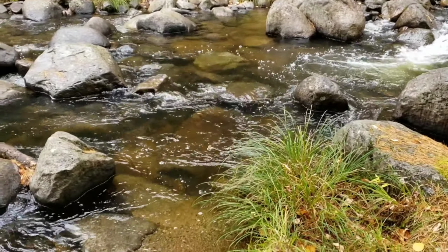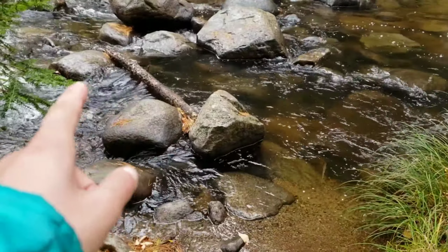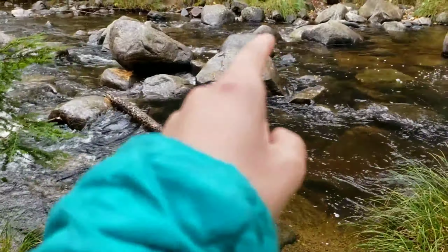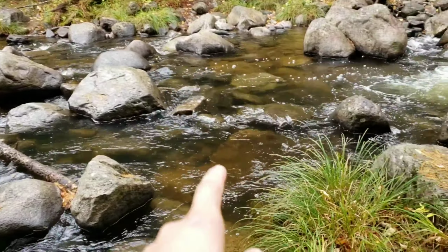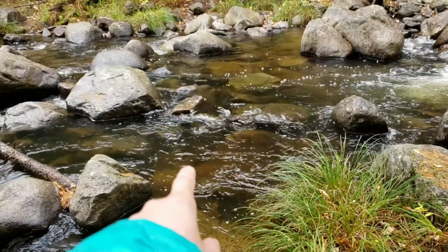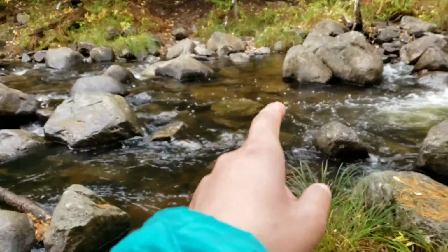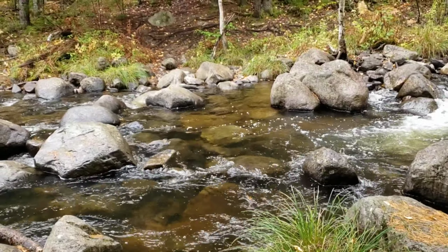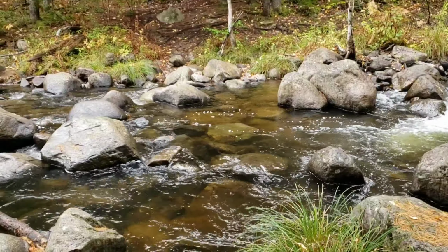I don't quite feel safe crossing this because the space between this rock and this rock is way too far for me. And the rocks are already wet and slick. And I'm going to fall in this. This kind of looks shallow on the camera, but there's a spot right there that's at least knee deep to thigh high deep. And after this rock here, there's another spot that's at least knee-high deep, if not thigh-high deep. And I just don't want to fall and get wet, and it's really cold outside.